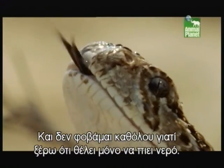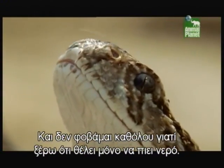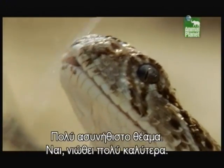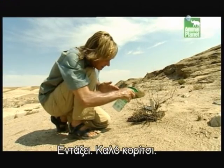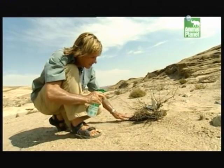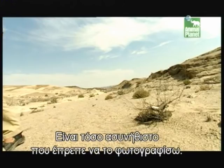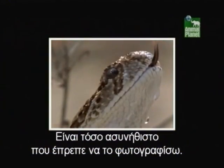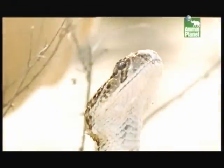And I've got my hand right here and I have no fear at all because I know she's not interested in biting me. She's just happy to get some water. Very unusual to see this. Yeah, she's feeling a lot better. Okay. Good girl. This is so unusual, I just had to photograph it. Never mind the striking shot, this is something really special.